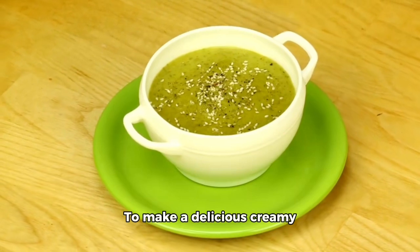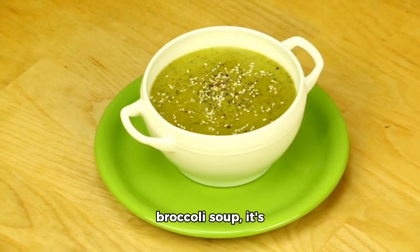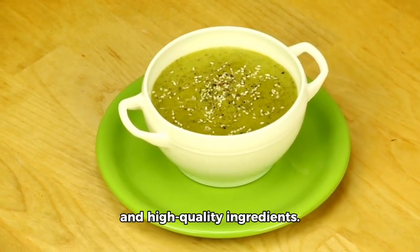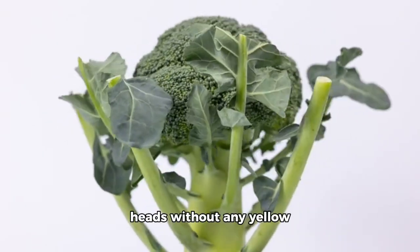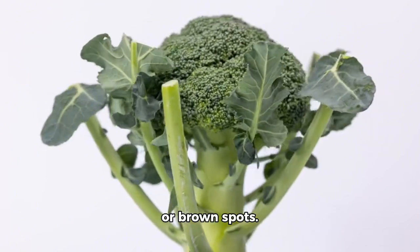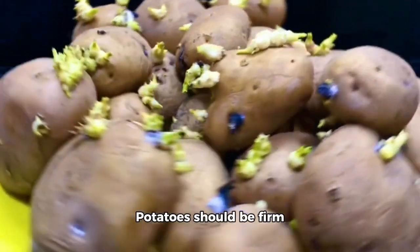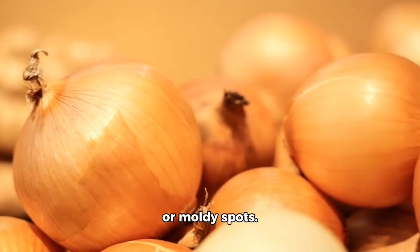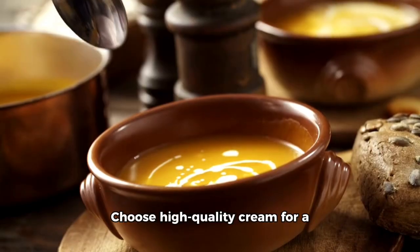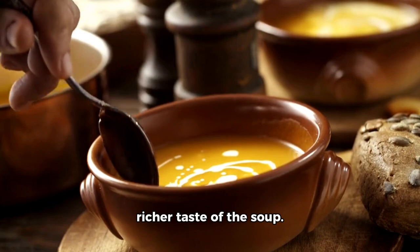To make a delicious creamy broccoli soup, it's important to choose fresh and high-quality ingredients. When selecting broccoli, look for bright green heads without any yellow or brown spots. Potatoes should be firm and free of sprouts. Onions should be fresh with no soft or moldy spots. Choose high-quality cream for a richer taste of the soup.